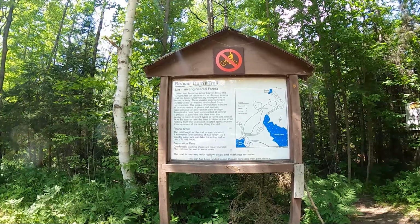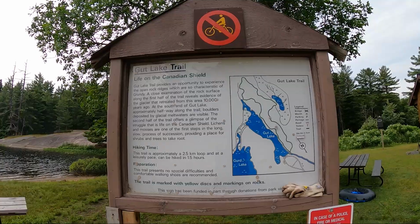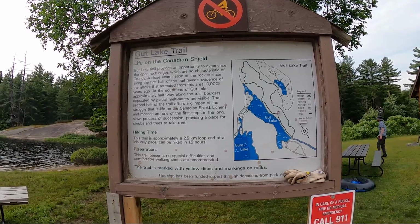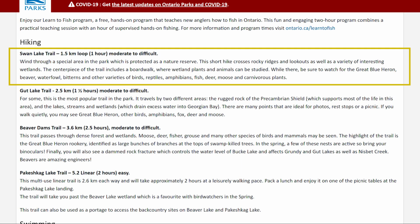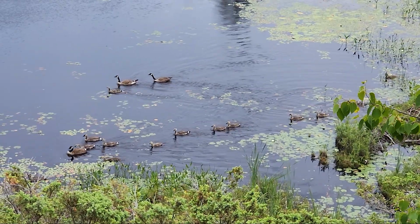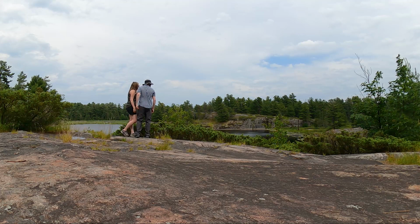Grundy Lake has 4 hiking trails with almost 13 kilometers of trails ranging in difficulty from easy to difficult. The sign for Swan Lake Trail says there are no specific challenges to note, but the hike is actually rated moderate to difficult on the Ontario Parks website, so be sure to check here before you start your hikes. Swan Lake Trail has rocky ridges, great wildlife, and beautiful lookouts over the wetlands.